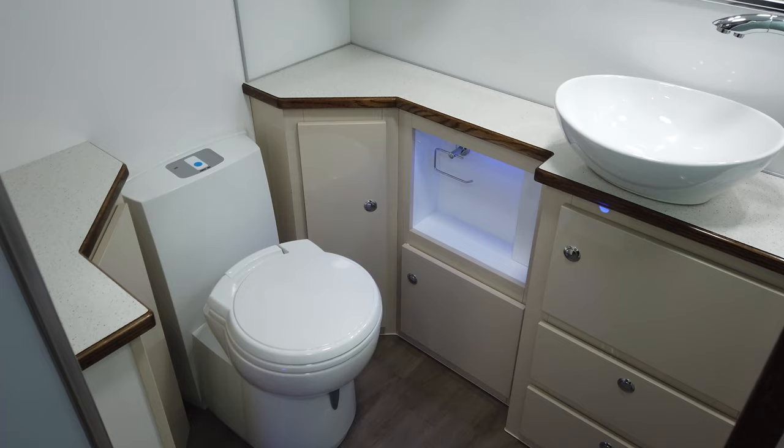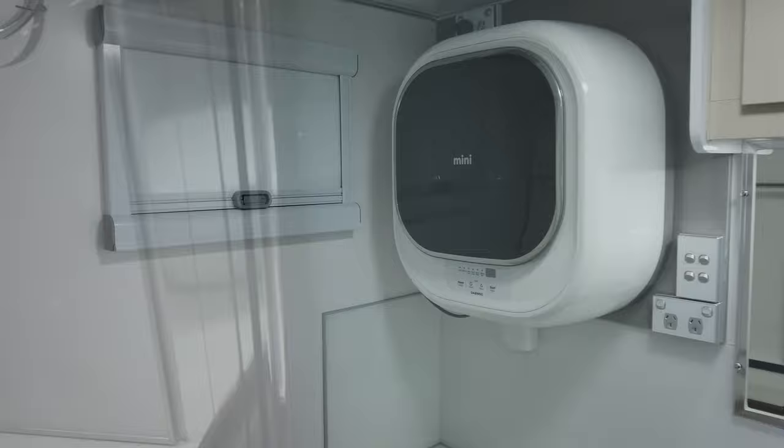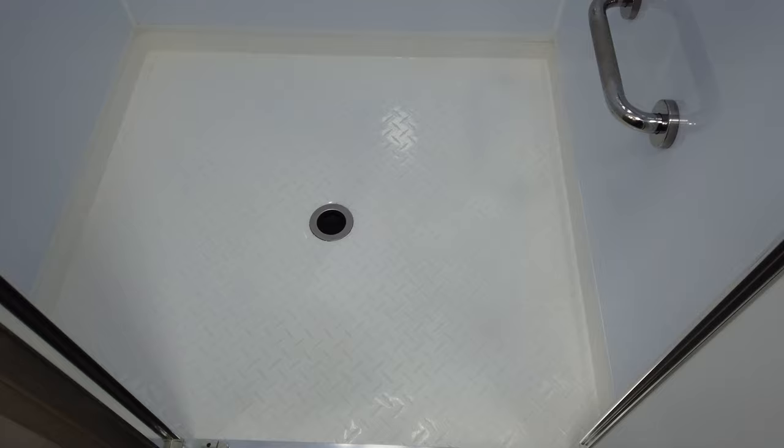roll holder, the ceramic bowl sink, flick mixer tap, more mirror space there, more storage above the mirror and the wall mounted washing machine. We'll just swivel in and have a look at the shower. A really large shower base and recess in the all terrains here. More ventilation and additional lighting there as well.